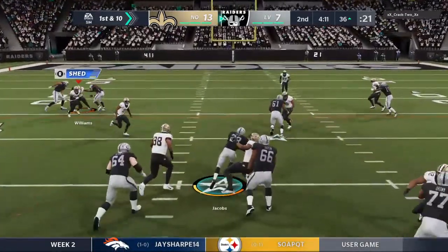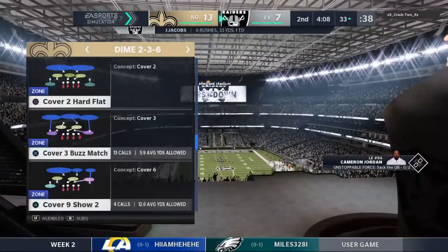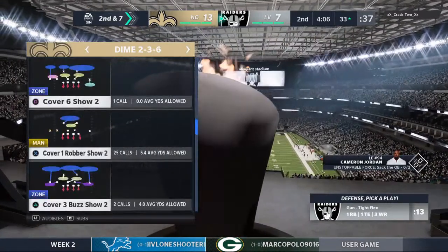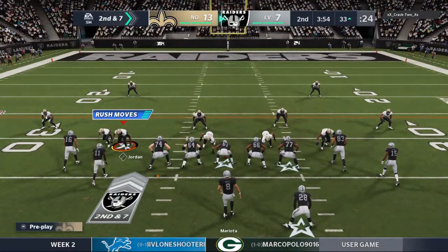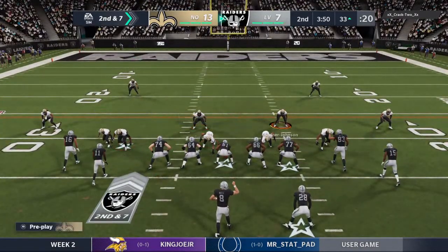They will run the draw with Jacobs. And he'll have a gain of 3 to the 33. The handoff to really good stop there by David Onyemata, a very productive player for the New Orleans Saints. And how about this for a value pick? Fourth rounder back in 2016. At the 33-yard line.